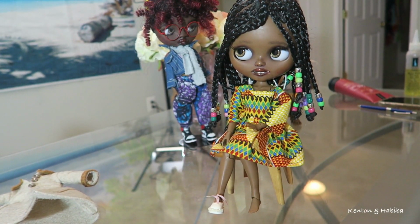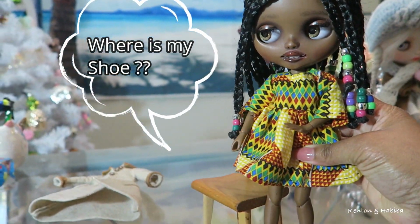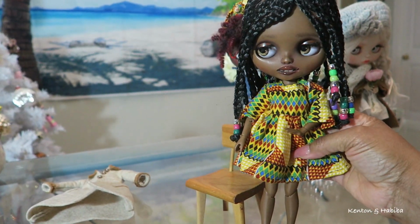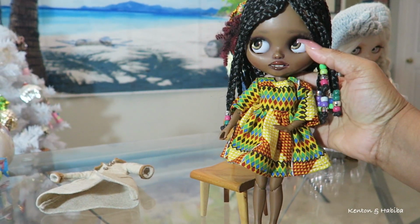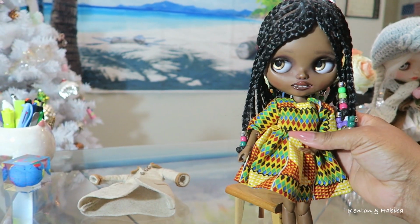Now let's put on the yellow dress. I seriously don't know what she did with her shoe. Anyway, can't wait to see you in this little yellow dress. Can't wait to see her. Open your eyes, girl.